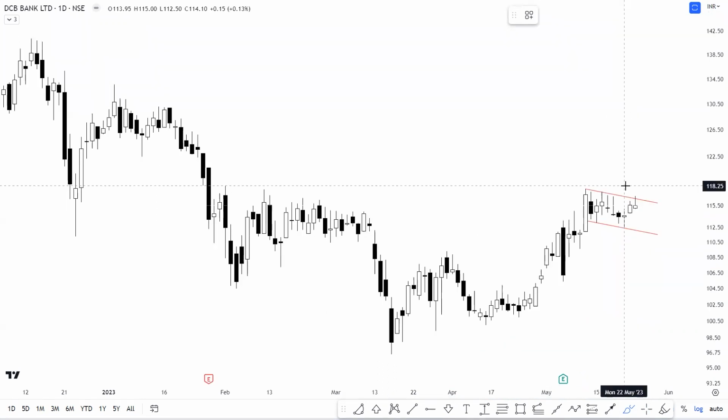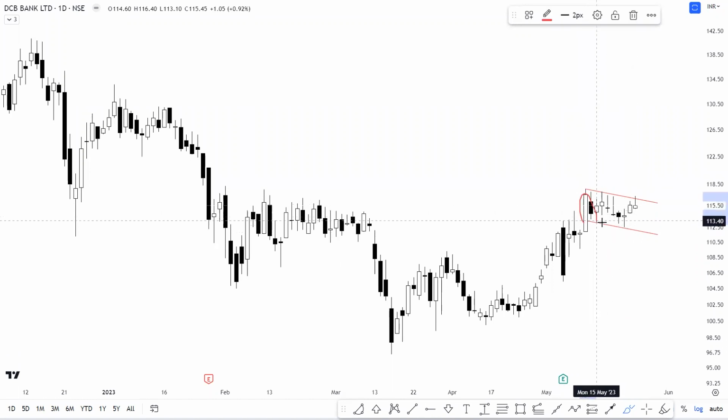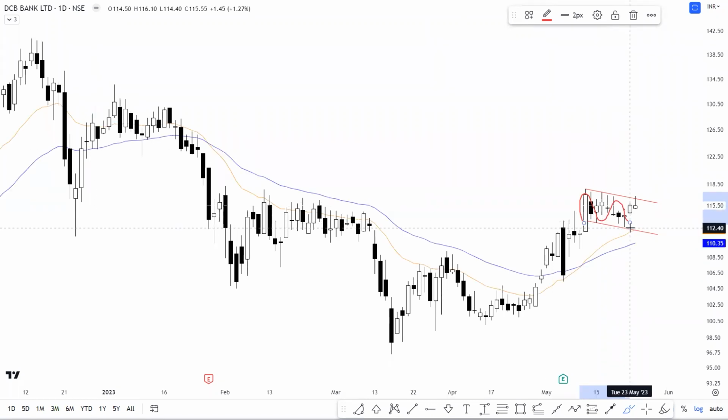Let's talk about DCB Bank. So on the daily chart, you can see that the stock is consolidating in a downward sloping range and is also well placed above the key moving averages. So one can keep this one on the watch list as well for a long side breakout trade.